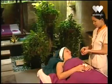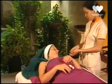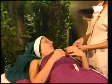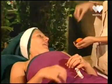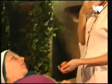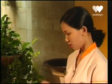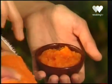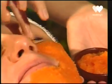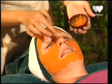Now I'm going to apply the carrot masker. This is just carrot? Yes. Oh, fresh carrot. Ground carrot? Yes, the mixture. And this is good for vitamin A for the skin, face, and normal for all skin. It's really calming. It's very cool.